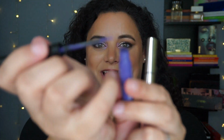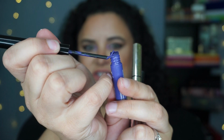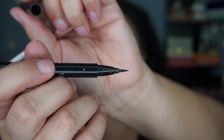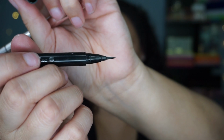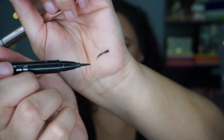So this one is from NYX, not my favorite. So this has like an actual brush, and I just find that there's too much flexibility with that kind of thing, and that just creates unnecessary risk. So then I have two others. This is from Clinique. It's the Pretty Easy Liner, and it does have a brush, but you can see it's a very pointed brush. It doesn't splay around, and it just creates a nice even line. So I really do like this one. I think it's very appropriately named.